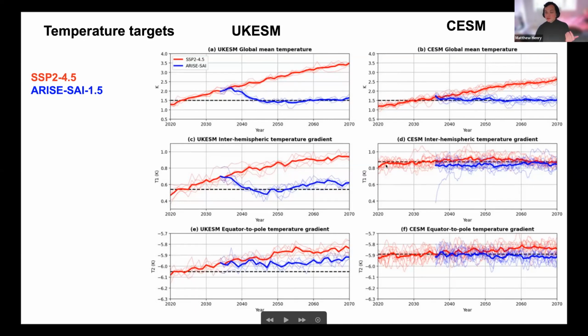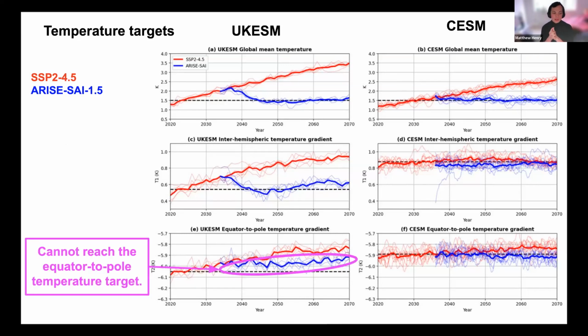For CESM, the inter-hemispheric and equator to pole temperature gradients don't actually increase that much in the SSP 245 scenario. So it's not very difficult for the algorithm to also maintain these targets, because they don't deviate that much from the target in the baseline scenario anyway. That is not the case for UKESM. The algorithm is successful at keeping the inter-hemispheric temperature gradient to its target, more or less, but it's less successful at reaching the equator to pole temperature target. As I'll show, that leads to problems in how the algorithm functions.